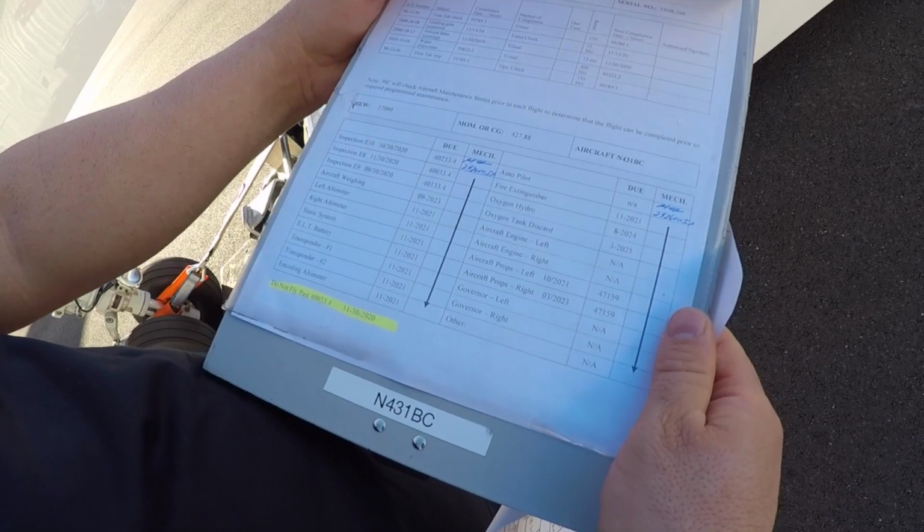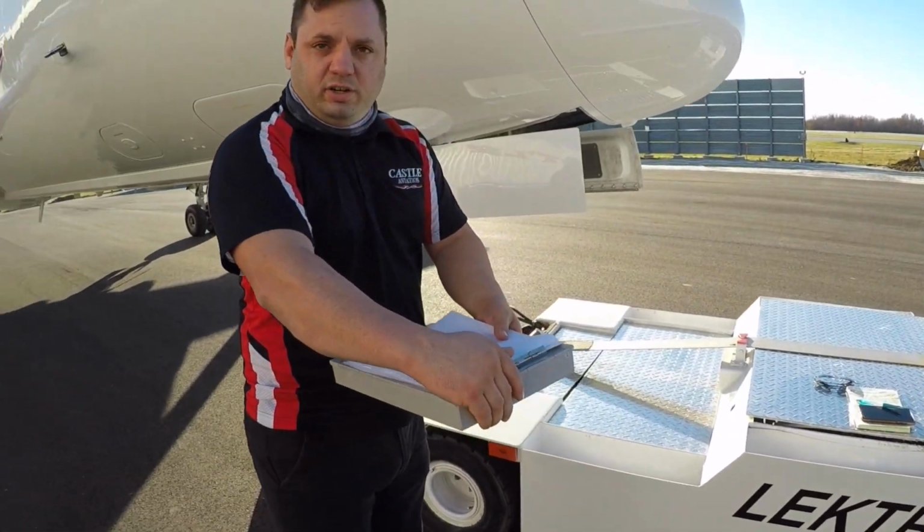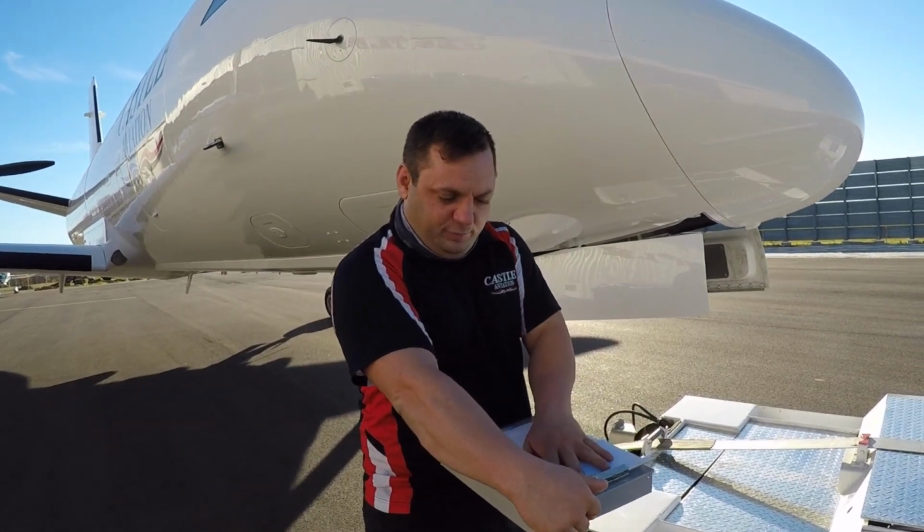Then once I've checked and verified that the aircraft is airworthy, I start looking at the physical aircraft just to make sure nothing was broken on the previous flight, there was no damage while the aircraft was in the hangar, and that it's a safe airplane to fly.